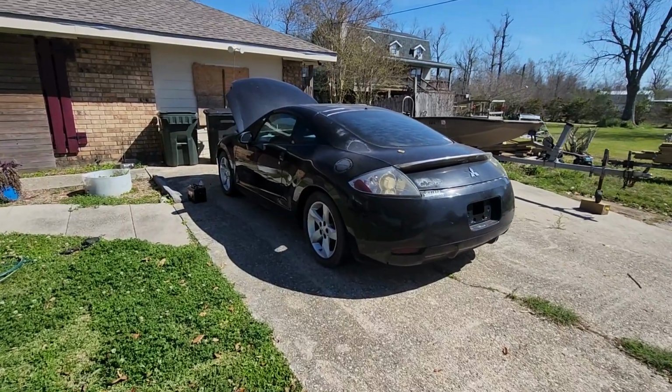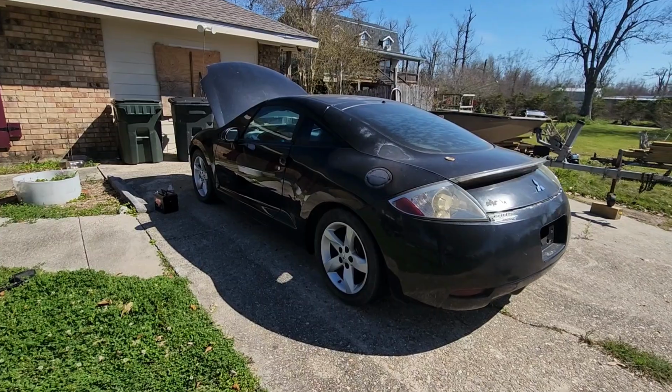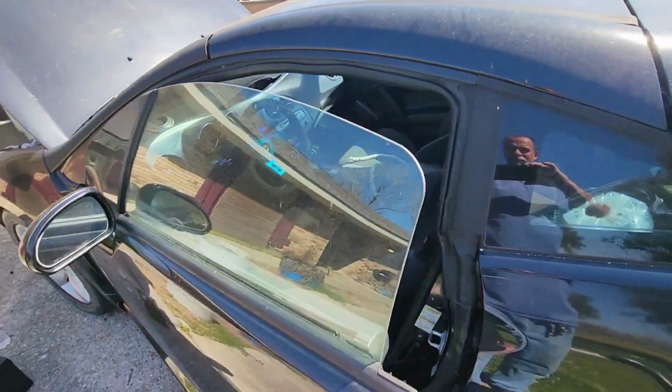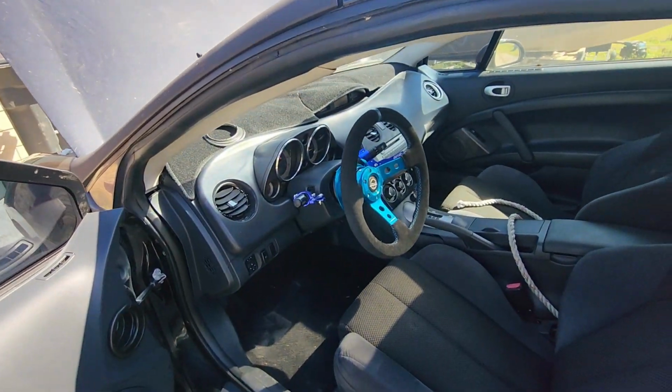Not that I need more projects. $100 with a title. 07 Eclipse. Car's been parked for a year. They said a year ago it just stopped running. It's in fairly decent shape other than the dashboard falling apart.